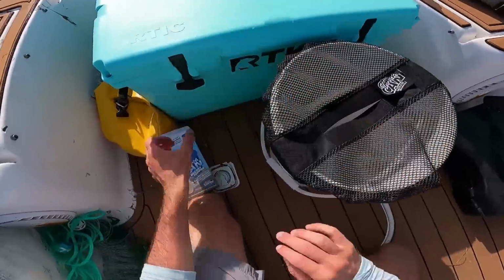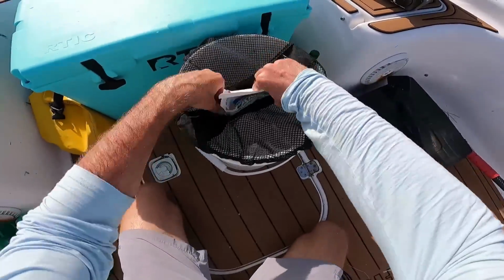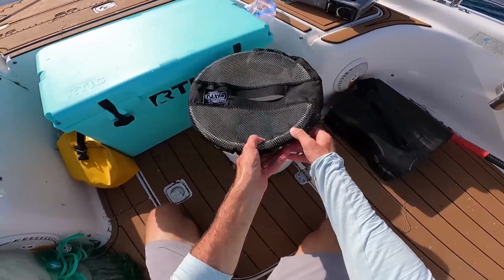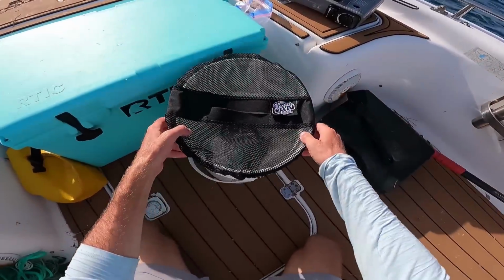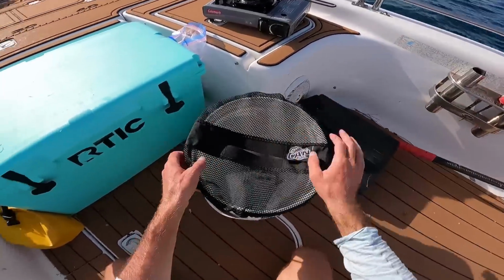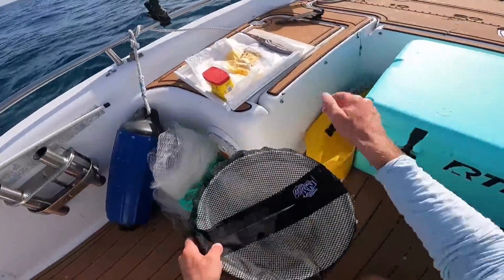All right, pretty cool. And other than using it for trash, this will be money for fishing with mullet in this bucket, or I believe they're also making another one for a 10-gallon bucket, so I could use that one in the kayak, so the mullet don't jump out. You know, I gotta stick my hand in here, get a mullet, take it out. But today we're just using it for the trash.